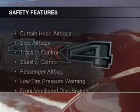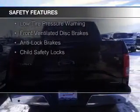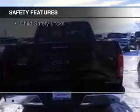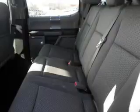Safety was made a priority with these features: curtain head airbags, side airbags, traction control, stability control, a passenger airbag, low tire pressure warning, front ventilated disc brakes, anti-lock brakes, child safety locks. Great quality at a great price.